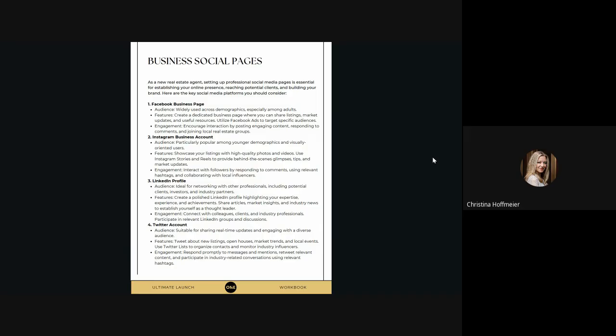Instagram. Yes, you can have an Instagram account, an Instagram business page. I have an Instagram business page. The brokerage has an Instagram business page. So you definitely want to get that set up. What I love now is that if you're posting to Facebook and you have your Instagram linked, it will automatically post to Instagram and vice versa. So whatever you're posting on one platform will go to the other platform.